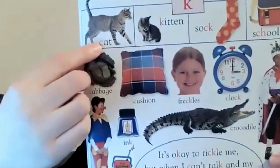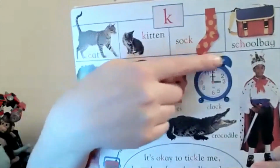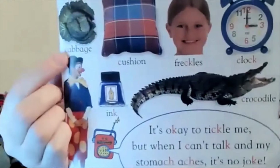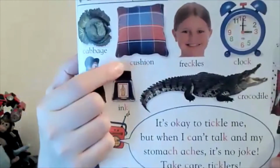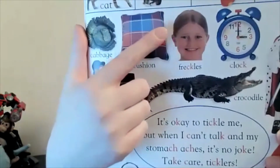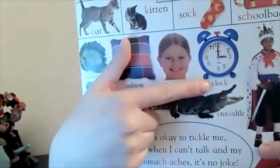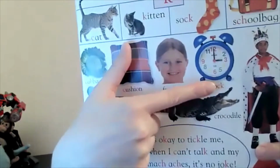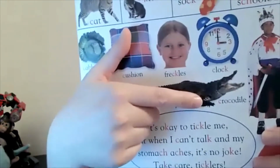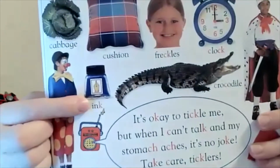Here is a cat, a kitten, a sock, and a school bag. Here we have some cabbage. This is a cushion. Here on her face, she has freckles. And this has two k sounds, a C at the beginning and a CK at the end. That's a clock. Here we have a crocodile, and over here, ink.